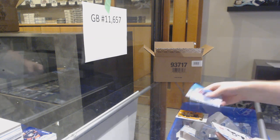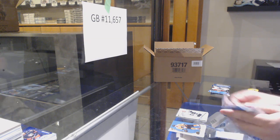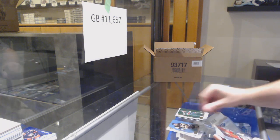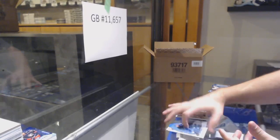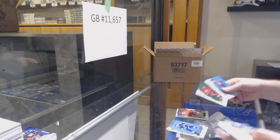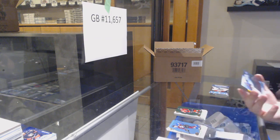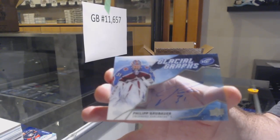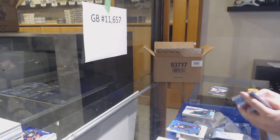We've got a Penguins orange of Malkin. Ice Premier's jersey of Matt Watt, LA Kings. We've got an Eric Staal for the Wild. Kirby Doc, exquisite rookie for the Hawks. Woohoo! We've got a Calgary Flames, Johnny Goudreau, Emerald. And a Grubauer, Glacial Graph for the Avalanche. Philip Grubauer for the Avalanche.